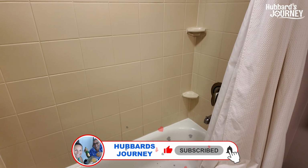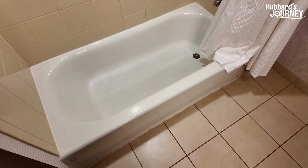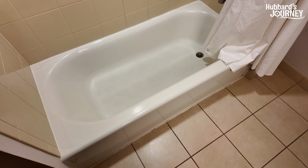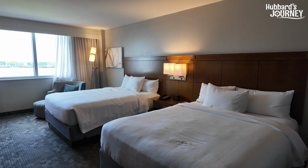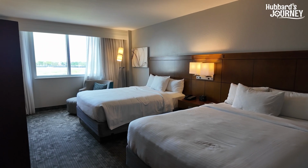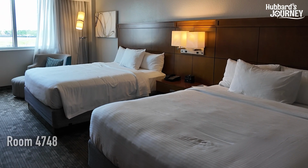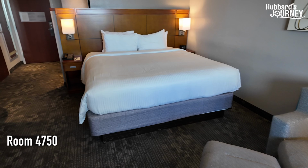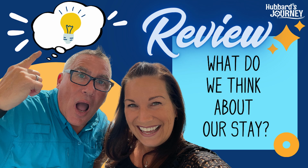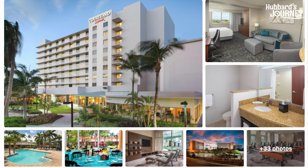It's got 2 soap dishes just like the other one, but it has a tub, where the other bathroom was a stand-up shower. Make sure you stay to the end of the video. We'll give you a full review of our stay in room 4748 and room 4750. So we're at the stage we do our review of the Courtyard Marriott in Miami Airport.